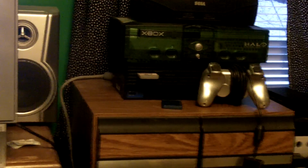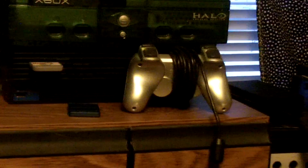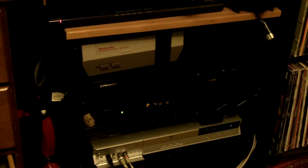But there's the new PS2. Let me see if I can zoom in on that. It gets kind of grainy if you zoom in. There's the silver PS2 controller, and there's the multi-tap in the GameCube. And below that, I have my Laserdisc player, my Pioneer Elite CLD 59, which is going right now. My newer NES, my DVD recorder.